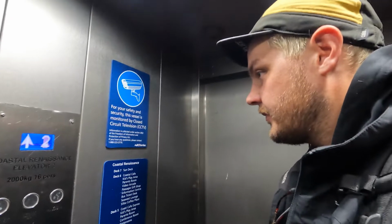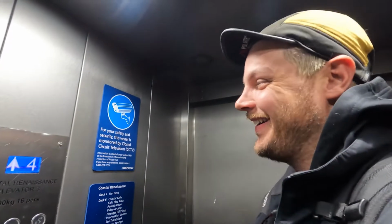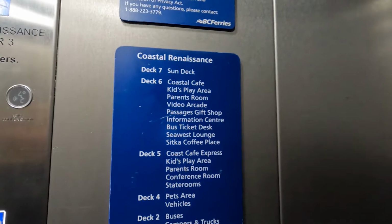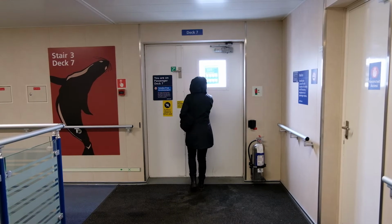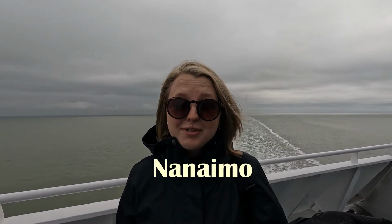What do we have here? Is this supposed to make that noise? Don't know. We're heading up to the sun deck. This morning we put our home on this ferry and we are taking a 90-minute ride to Vancouver Island. Specifically, we left from, I'll put the name right here, I think you pronounce it Sawasan. And we're going to be landing at, I believe it's called Nanaimo.